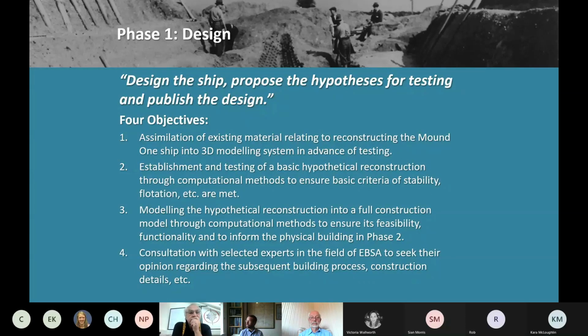effectively do some initial hydrostatic work to ensure that the thing that we thought we had from the various lines plans was something that would have floated and would have functioned as a ship or a boat's hull as we understand it, that we weren't essentially dealing with a ship shape that was created by the Anglo-Saxons purely for burying in the ground.